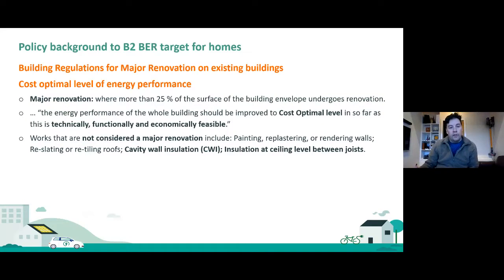If it is a major renovation, then you have to take the energy performance of the building up to this cost optimal level. But the building regulations do accept that that's not always feasible, either technically, functionally, or economically. Also, some works that you might be doing on the outside walls or roofs of your house are not considered major renovation. They include simple things like painting and plastering, but probably more importantly to talk about today is your cavity wall insulation, so pumped insulation, and your attic insulation. They're not considered major renovations, so you can carry on with those without impacting the building regulations.